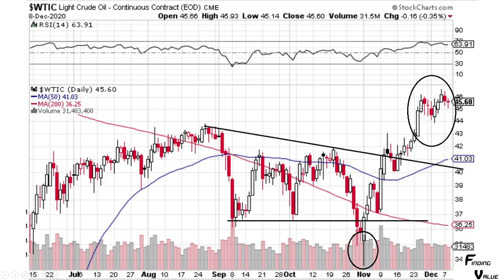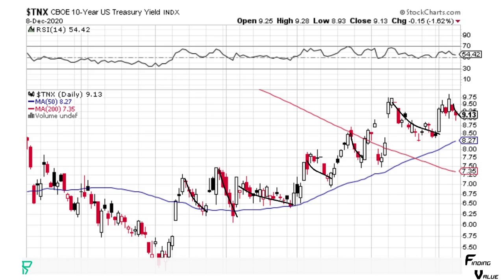Big move higher, small pullback. Do you see that pattern? Big up days, small pullback, boom, higher. I think oil is probably going to go higher very soon. That's my guess. That's what the charts would indicate. So you're starting to see these patterns.